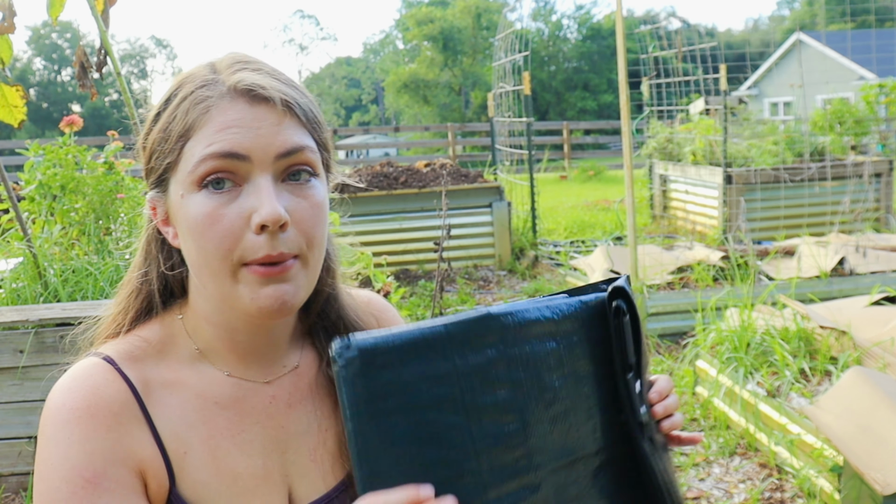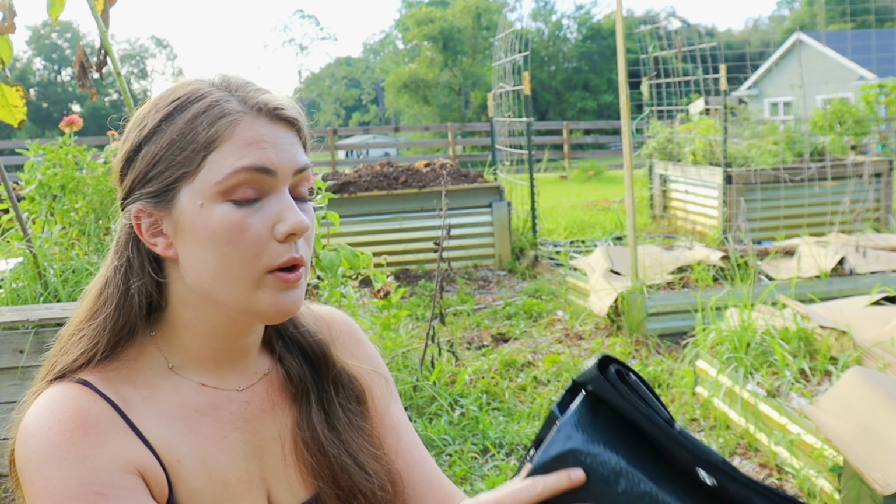There are some beds in my garden that don't get super prone to grass and things like that, where I can start directly sowing a little bit of a late summer harvest. So it also is about knowing your garden. But I'm going to be covering these, which is going to kill off that season of weeds. And when I uncover them come September, that bed is going to be fresh and ready to start planting directly in the ground.